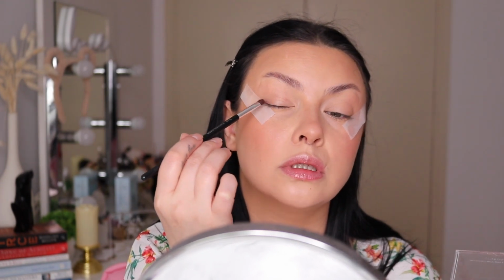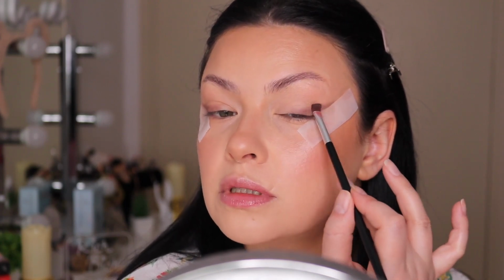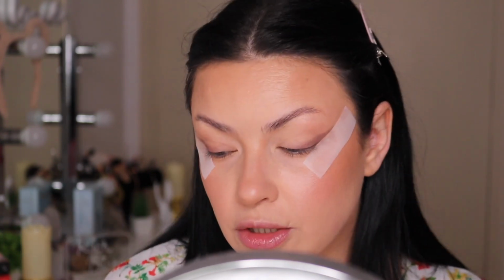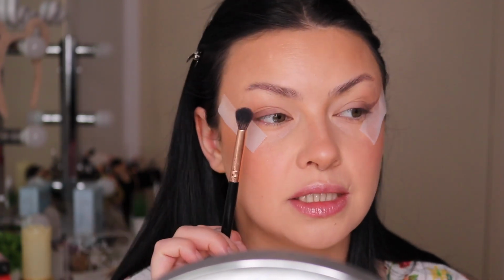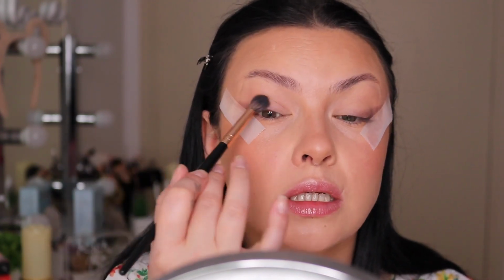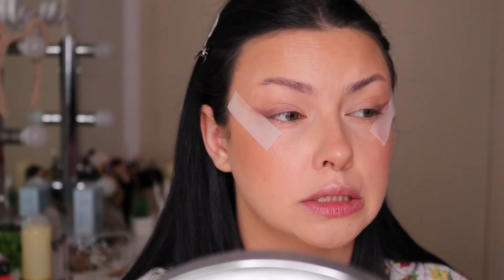Okay, so I'm going to start with the darker shades, which are these two right here. I'm going to mix them, and I'm going to apply it very close to the lash line, and also drag it a little bit upwards right here at the end. Okay, as you can see, I'm not very precise with my application because I don't want to be precise. I'm telling you, I want to keep this as easy as possible. Okay, next I'm going to take this fluffy brush and try to blend this a little bit, just a little bit, and make sure you don't poke your eyes.